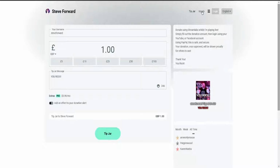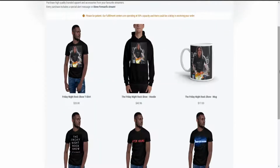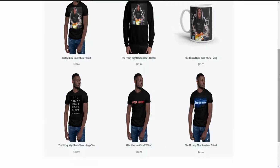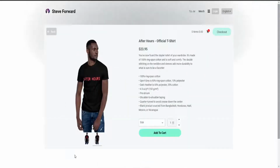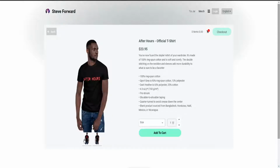While you're on this page, you can also click the merchandise section, and you can order a range of logos and themes that I've designed myself in Photoshop. You can order t-shirts, and some of the t-shirts, particularly the After Hours one, will have a back and a front.